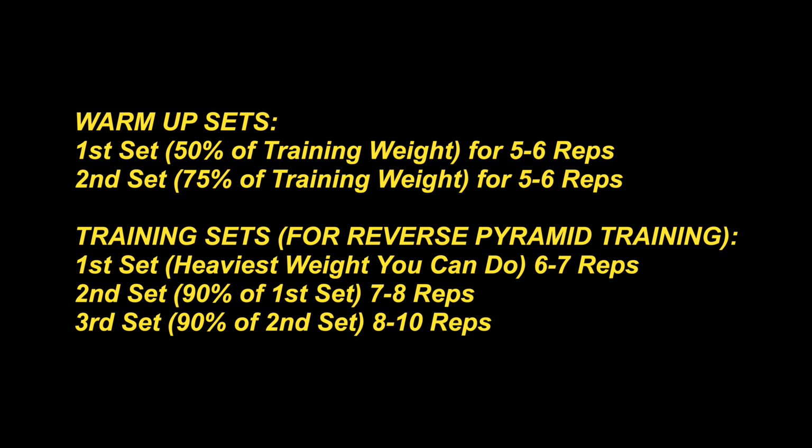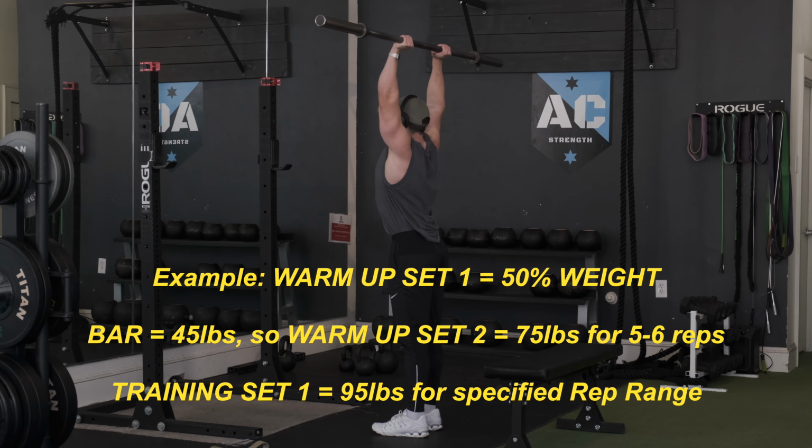So for specific exercises, I will do at least 2 warm-up sets. The first one is at 50% of my training weight, and I'll go for about 5 to 6 reps. Then I'll do a second warm-up set at about 75% of my training weight, again for about 5 to 6 reps, taking those very seriously, really nice and in control. I want to feel confident, strong, and in control of those.